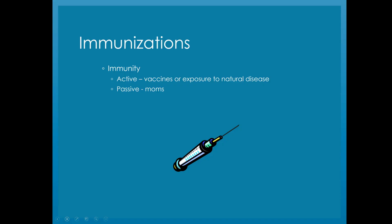So, infants and children get sick more often because they have an immature immune system, and they also have poor hygiene behaviors, which is normal for being a child. There are two types of immunity. There is active immunity, which is where your immune system develops antibodies, either due to a vaccine or due to exposure to the natural disease.